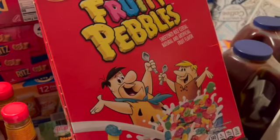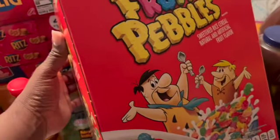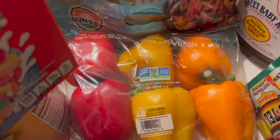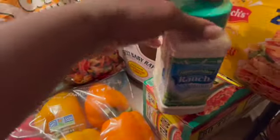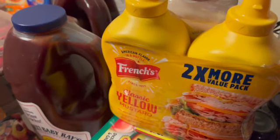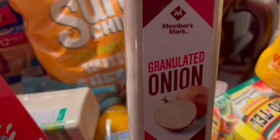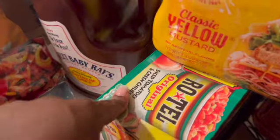I've got some 57 sauce. All right, so I got some Fruity Pebbles. I also grabbed some green peppers, and then I grabbed some colorful peppers. Some ranch seasoning. We like having ranch chicken. Some more mustard, some onion powder. Then I got some of these Rotel diced tomatoes and green chilies to go in cheese sauce.